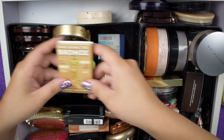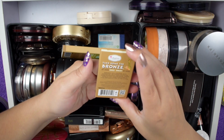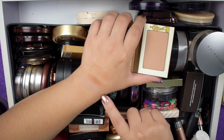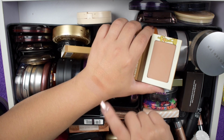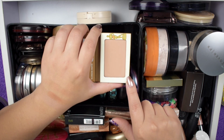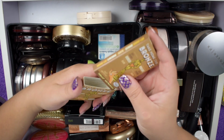So next I have Take Home the Bronze. This is from The Balm, and I have the shade Oliver. I think they completely renamed these. I'm not sure about this one. It is a little bit more on the gray side, so I feel like it's more of a contour powder. I'm going to pull it in and use it a few times because I've actually never used this product, and I'm going to see if I like it. So I'm going to pull it into my current weekly makeup basket.